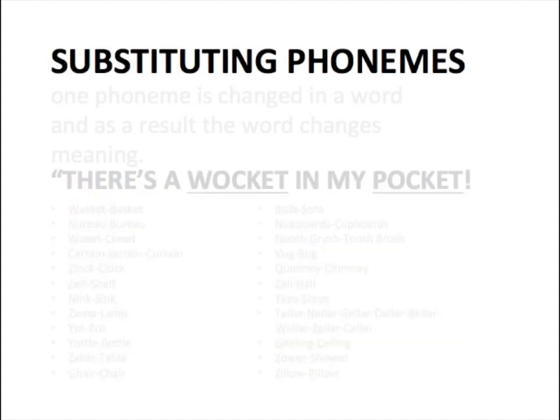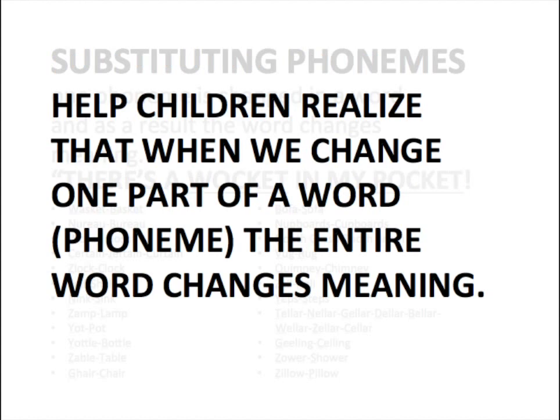So how does substituting phonemes help children gain phonemic awareness and become masters of reading? Well, substituting phonemes help children realize that when we change one part of a word, the phoneme, the entire word changes meaning. So going back to our example, emergent readers should be able to tell you that when you replace k in cat with b, the word changes from cat to bat.